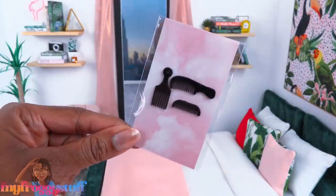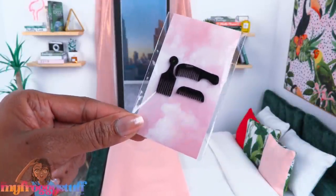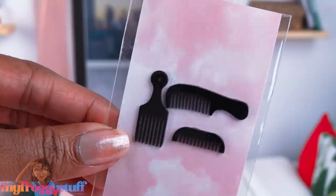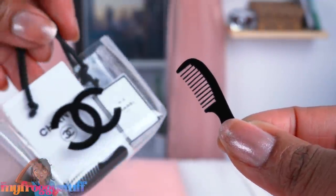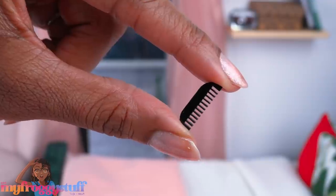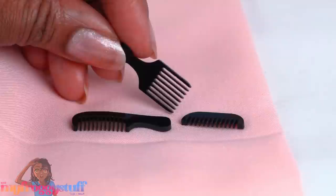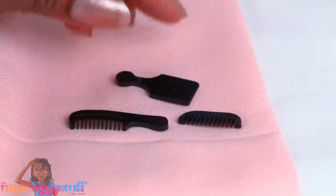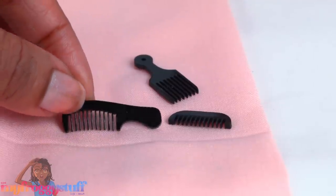I also picked up a set of combs. These are priced at $5.99 on their website. There are 3 different combs in this set. This one is similar to the one in the Chanel bag. Then there's a little fine tooth comb and a pick. I think this is pretty cool. We could just lay them all on the bed and pretend our dolls are doing like a hair day.